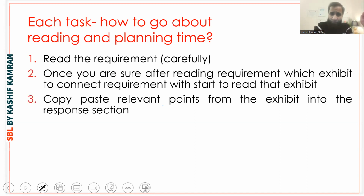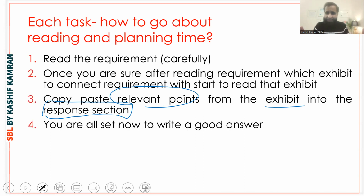And then copy paste relevant points from that particular exhibit and dump those points into your response section. So you're preparing yourself for the writing of the answer. You know the requirements, you've read the requirements very well, you know what to do. Once you are sure after the reading of the requirement which exhibit to connect the requirement with, start reading the exhibit. Now, when you're reading the exhibit, just keep copy pasting relevant points from that exhibit into the response section. You know how many points you need to write. Now, once that all is done, you have a good looking response section where everything has been put in the 16 minutes, the example we were taking for the task number 1. And then after 16 minutes for the task number 1, you had 50 minutes to write the answer. So you're all set to write a good answer.